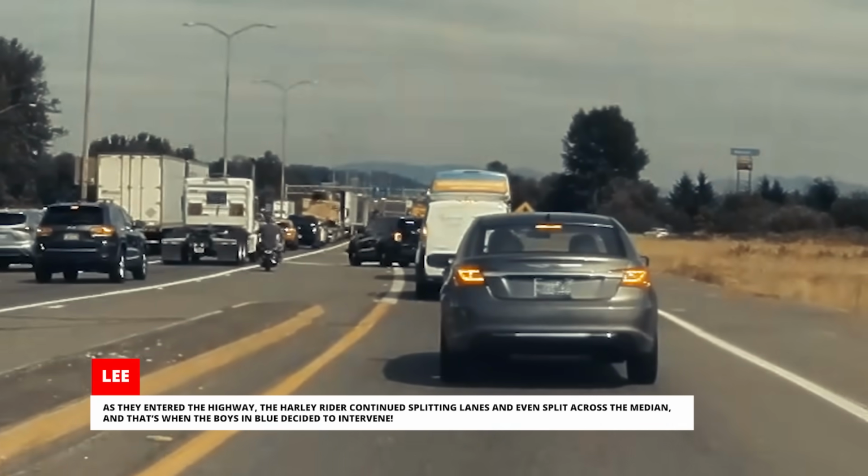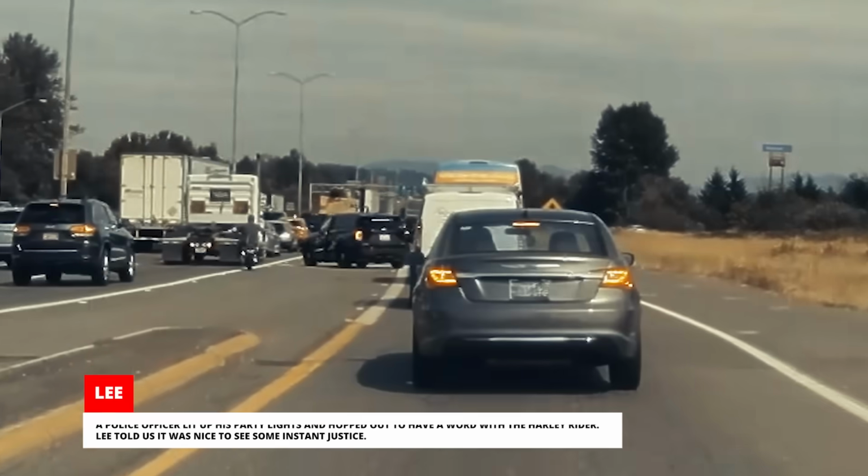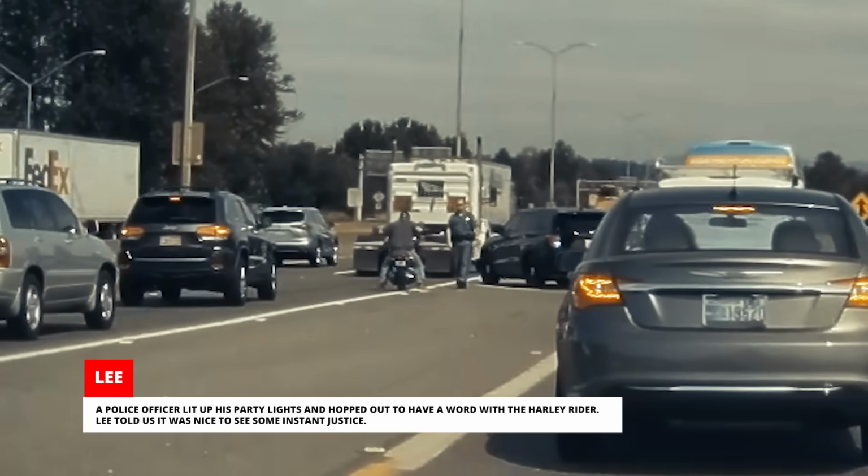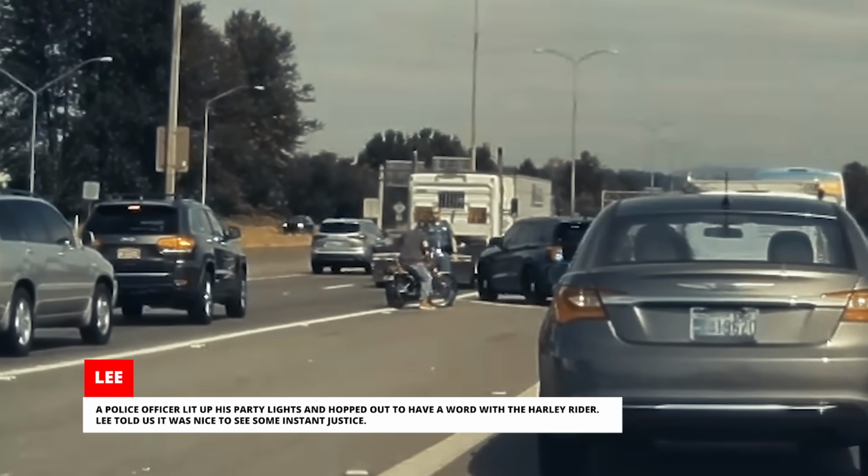And that's when the boys in blue decided to intervene. A police officer lit up his party lights and hopped out to have a word with the Harley rider. Lee told us it was nice to see some instant justice.